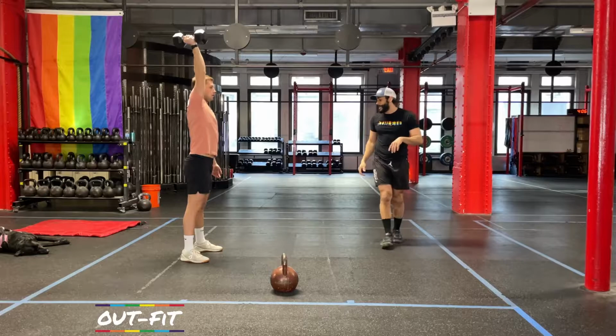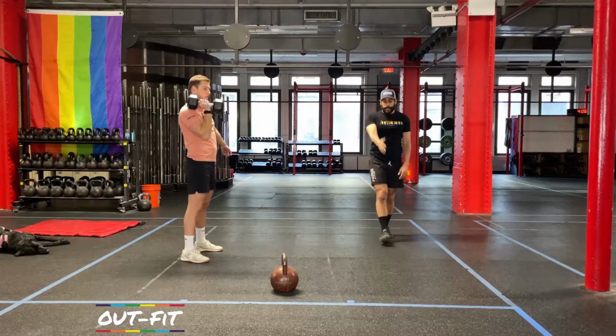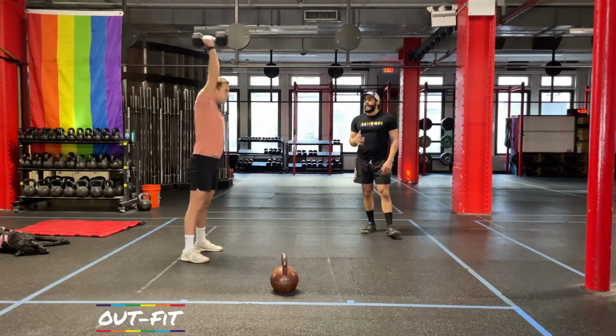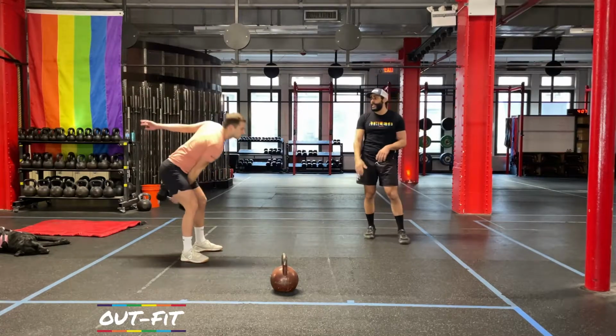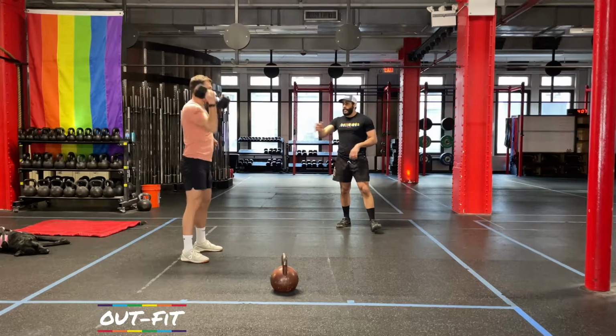Last movement's gonna be a snatch. So from here, he's gonna again go back into that hinge, and instead of coming to the front rack, he's gonna finish in a locked out position overhead. So that's gonna be our dumbbell snatch. You can sit that down, thank you.